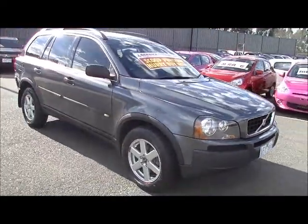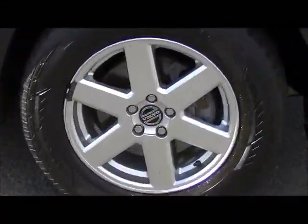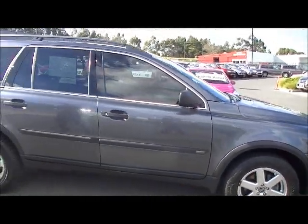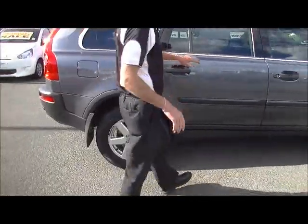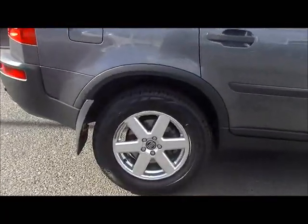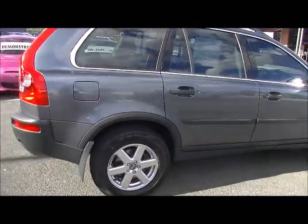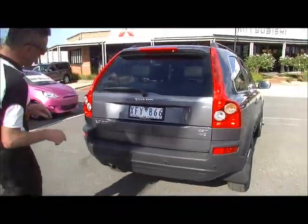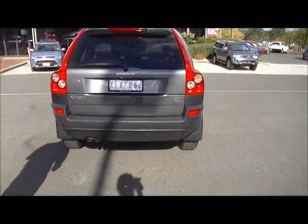As we walk down towards the driver's side and along the car, it's fitted with factory 17-inch alloy wheels, really good condition, the tyres as well. A couple of minor scuff marks on the rear right alloy and just a very small mark on that right rear door. But overall, the car presents really well. And as we approach the tailgate, very similar condition. It's actually in really tidy order. A little bit of polish left on the car by the detailers, a little bit slack, but all gone now.